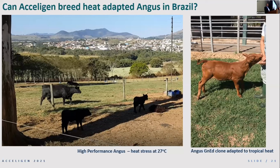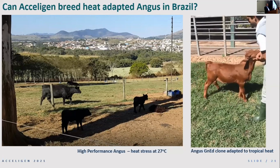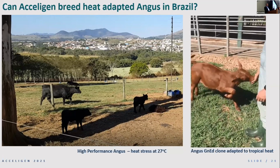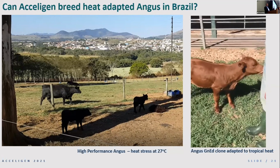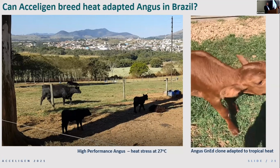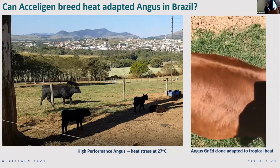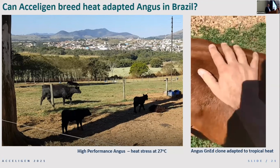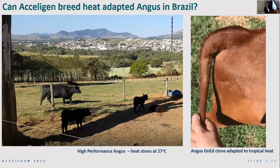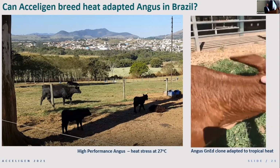In 2018, we put Genzelli down on the ground. This is a red Angus calf that had the Senepol allele, homozygous. She was a clone. And here you're just seeing a photo of her. She was a bottle calf because she had to be taken out by C-section. She was born in Brazil. And on the other side, you're just seeing North American genetics at about 85 degrees at 10 o'clock in the morning, and the calves are already panting and standing in the shadow of the tree. Genzelli preferred to lay in the sun. So the edit worked phenotypically. She was heat adapted. And you can see the short hair phenotype.